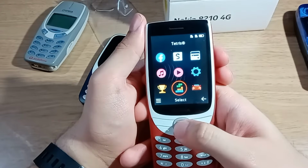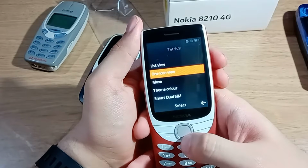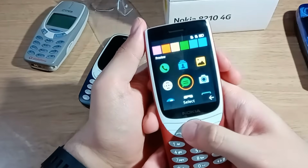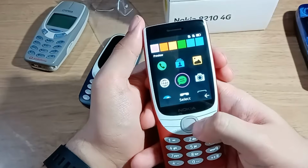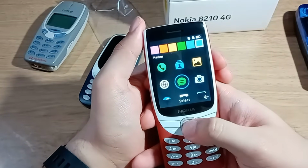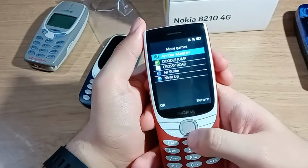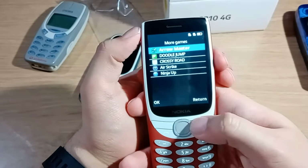Tetris. It has a Tetris. What does this do? List view, one icon, theme color. Oh, you can insert a theme. Oh, that's nice. It's very Windows Phone. Yes, I did just mention that old platform. Say what you like about it in the comments. Theme updated. I am now in blue. More games. Arrow Master, Doodle Jump. It's got Doodle Jump, Crossy Road, Airstrike, Return.